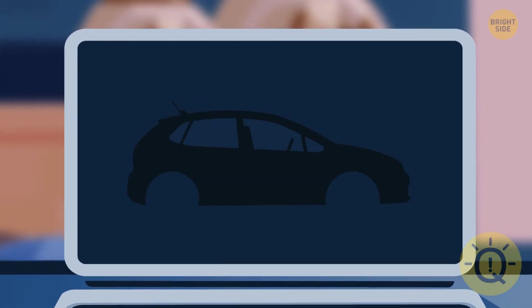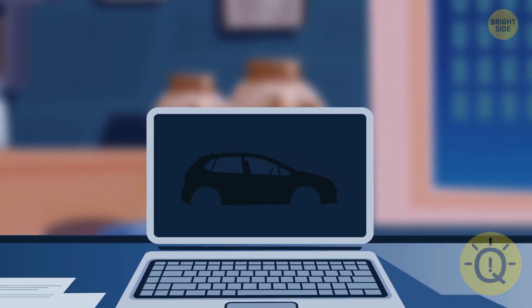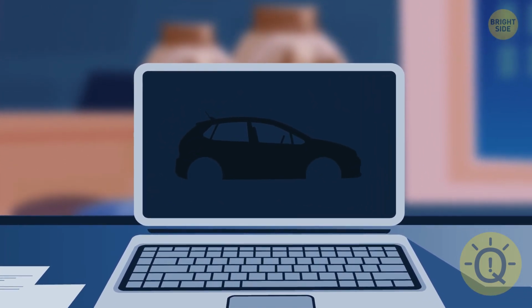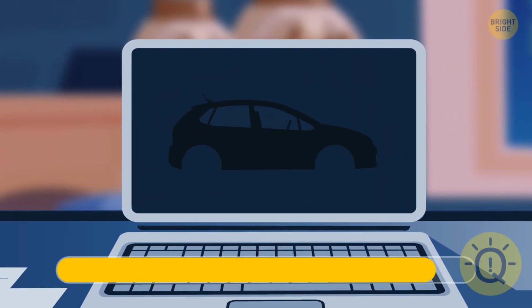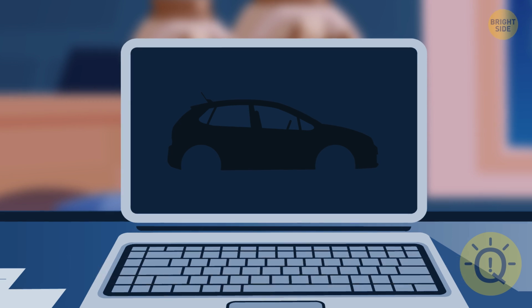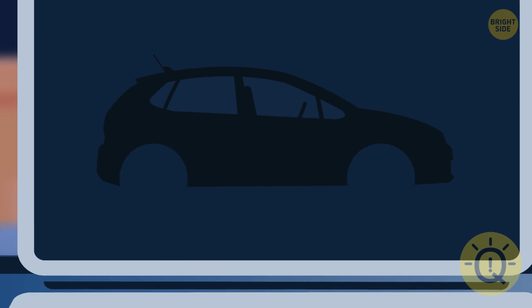Brandon saw this picture on the screen. His task is to spot which direction the car is moving, left or right. Can you help him? Neither right nor left. The car isn't moving because it doesn't have any wheels.